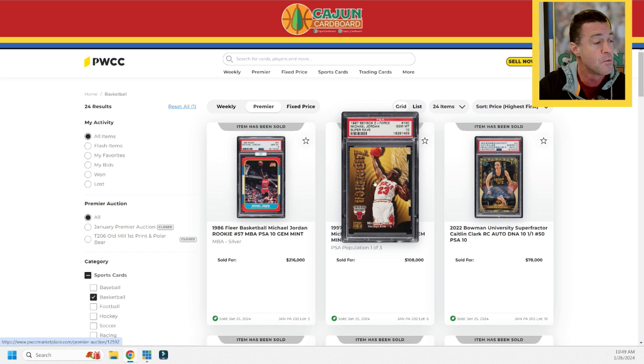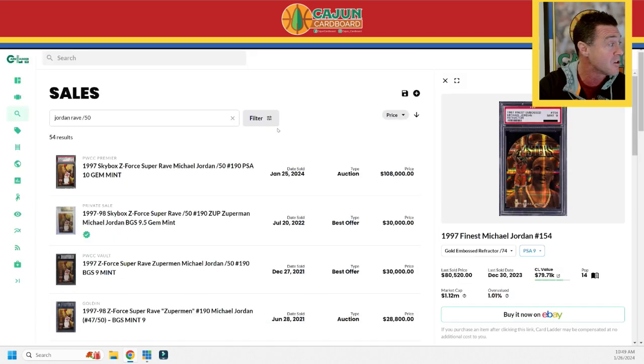1997 Z-Force Super Rave serial number 250. This was the monster. This was the one where we set the over-under at 100,000 early on in the live stream last night and sort of chatted about it amongst ourselves in a Jordan group chat that I just happened to be a member of. Serial number to 50. It is a tier 2 Jordan card, but not by a lot. It's the Superman, and what can we say? It's a Pop 3 card. It went for $108,000 last night.